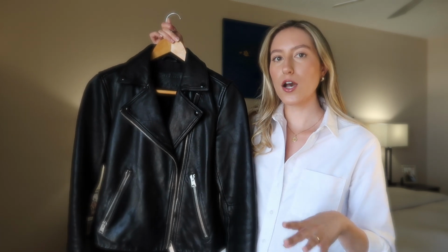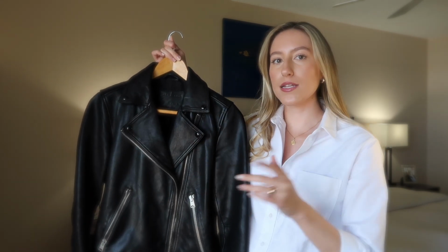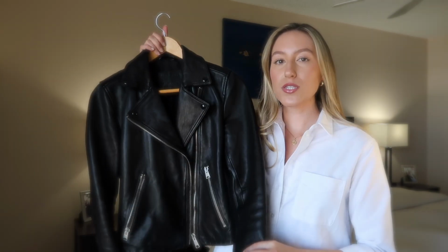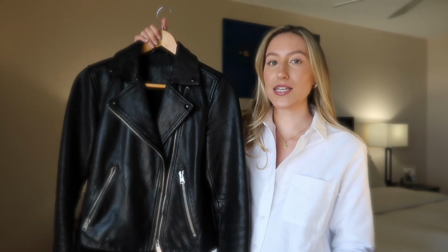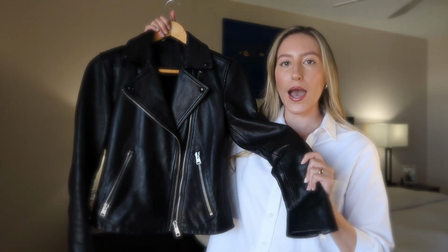I have a video reviewing this leather jacket in full detail, but just to give you a recap, this is the All Saints Dalby jacket. It is not the Balfern, which is probably their most popular style. This one does not actually have a buckle at the bottom, which I really prefer. I used to have the Balfern version, and that buckle at the bottom jingled way too much, and it overall didn't look as structured as this jacket and as classic and simple. So I ended up selling that one and getting this one, and I'm so happy that I did.